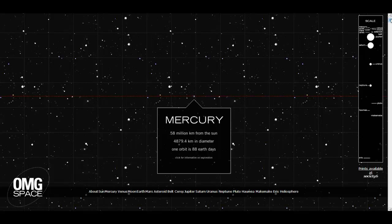I actually could do a calculation from this, could I not? Because I know the time it took and I know the distance, so then I could calculate the speed. Technically, I could. Maybe someone in the comments will figure that out, or maybe I will. So, 58 million kilometers from the sun, it's 5,000 kilometers in diameter, and one orbit is 88 Earth days, as you can quickly read.